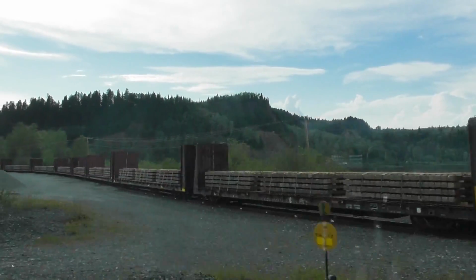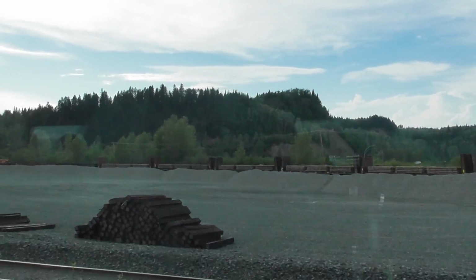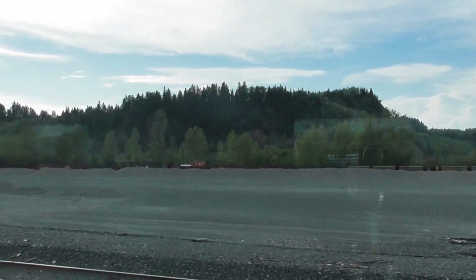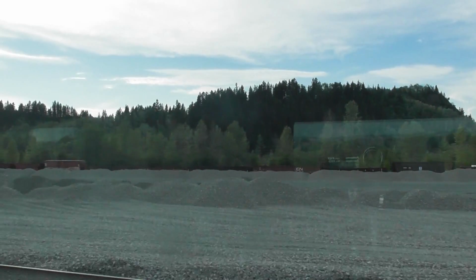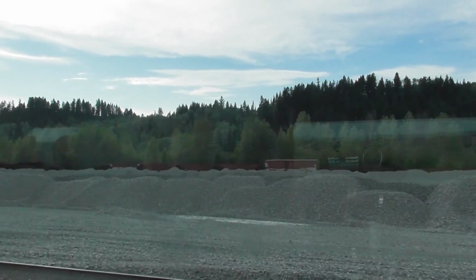Alright, it's been a little while since I've said anything, but I just thought I'd point out this house track here, with all this gravel, ballast gravel and stuff, with the maintenance of way consist on the siding.